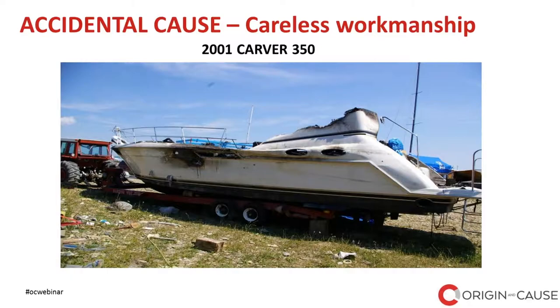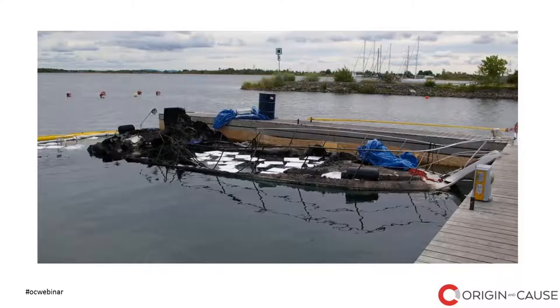Now, when I actually attended this scene initially, while the boat was still in the water, this is what we had. It's not uncommon to find a boat submerged or partially submerged after a fire, because in a lot of cases the fire department will fill the boat up with water and let it sink in order to quickly extinguish the fire.